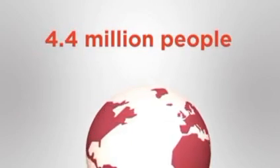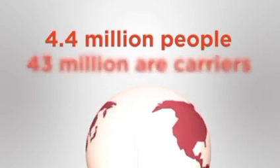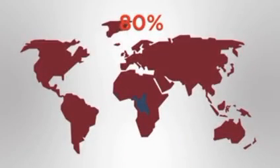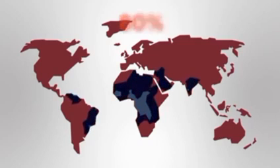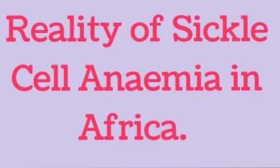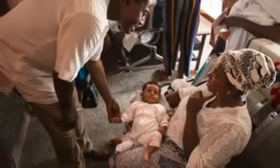There are about 4.4 million people in the world who have sickle cell anemia, while an additional 43 million are carriers. About 80% of people with sickle cell anemia live in Central Africa. It also occurs relatively frequently in parts of India, the Middle East, and among people of African origin living in other parts of the world. It is estimated in sub-Saharan Africa that 50 to 90% of babies born with sickle cell disease die by 5 years of age.